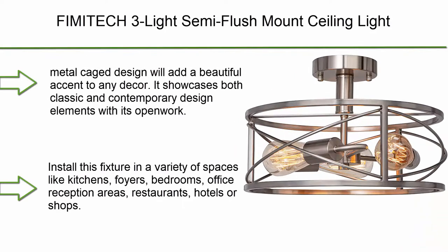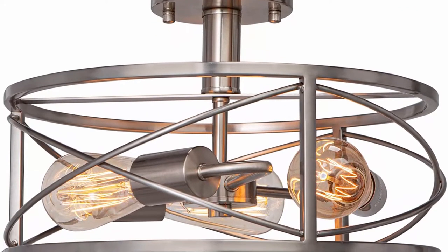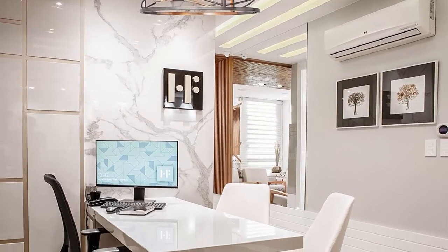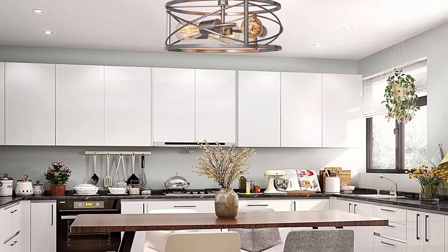Top 5. FIMITECH 3 Light Semi-Flush Mount Ceiling Light, Stainless Steel Ceiling Lights, Pendant Lighting Fixtures, Vintage Close to Ceiling Lamp for Farmhouse, Kitchen, Foyer, Dining Room. Metal cage design will add a beautiful accent to any decor. It showcases both classic and contemporary design elements with its openwork.